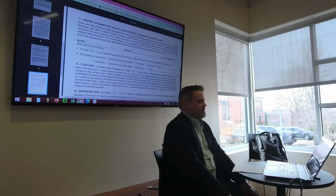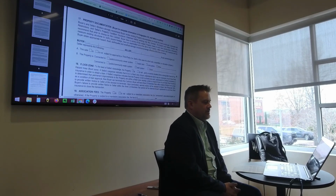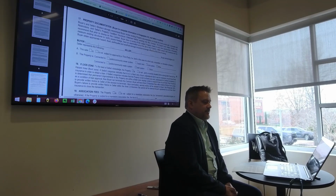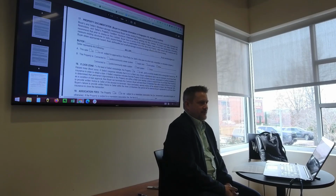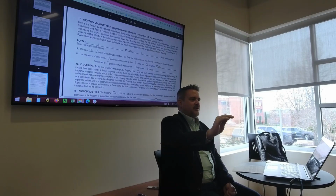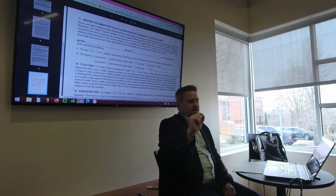All right, property documentation. So this is another thing to point out here. If you look at the bold next to the title of paragraph 17, buyer to complete information in paragraph A through E and seller to confirm. Because again, we talked about you want to send over a complete contract that the other side, if they're in agreement, can just sign off and you're under contract. You don't want to give them a bunch of things that they can fill out and get out of the contract because something isn't filled out properly or correct.